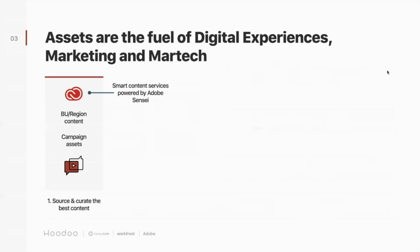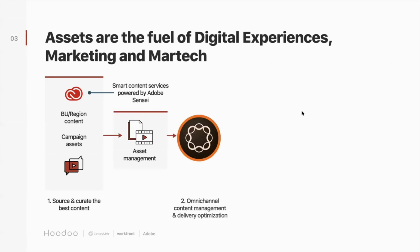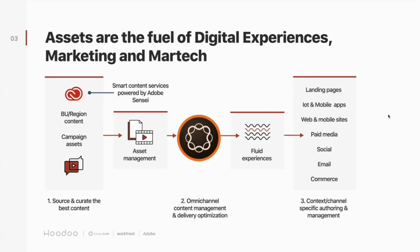and campaign assets that we're looking at. They're really looking to source and curate the best content. We're using asset management to really pull together our omni-channel management and delivery to provide the fluid experiences, ultimately to fuel all of our different digital experiences that we have, with the ultimate goal of delivering a great experience to our end customer.